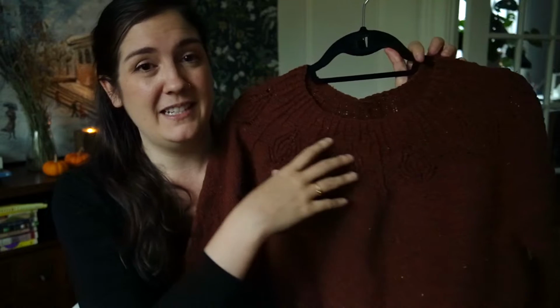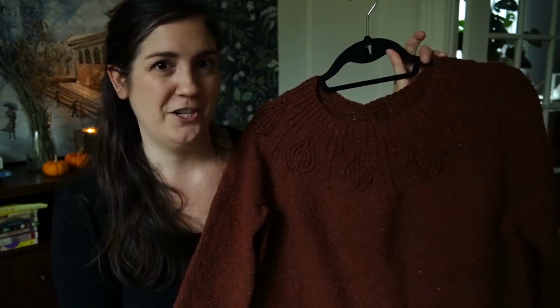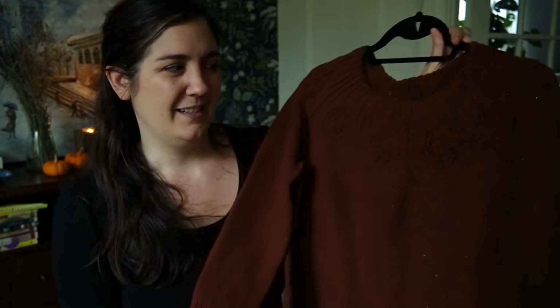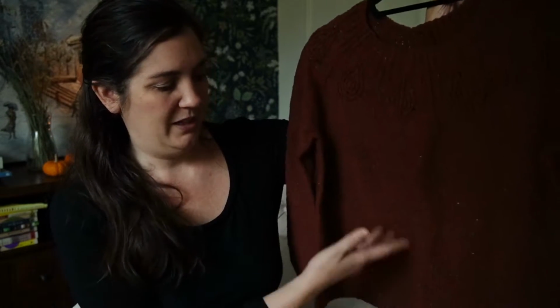I really love these lacy yokes, which I'll talk about in a little bit because my next sweater project features a similar type of design. But overall, I really like how the sweater turned out. Again, all I have to really do is rip back that body to make it the proper length for me, but that's a simple change.